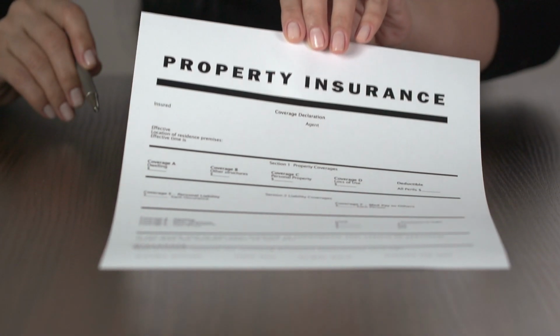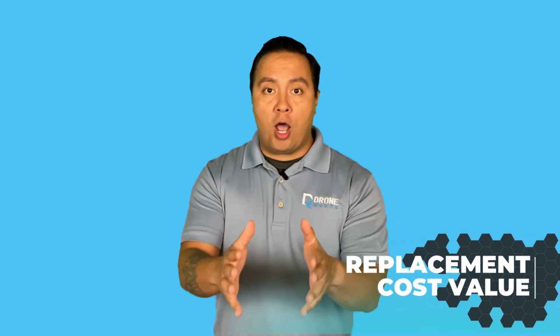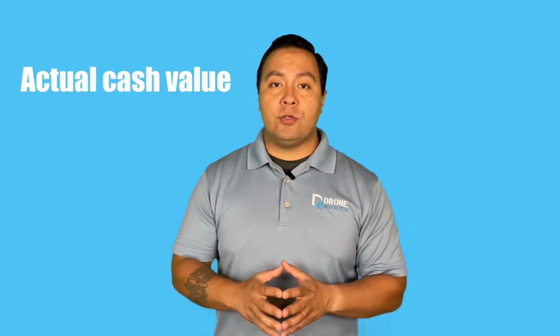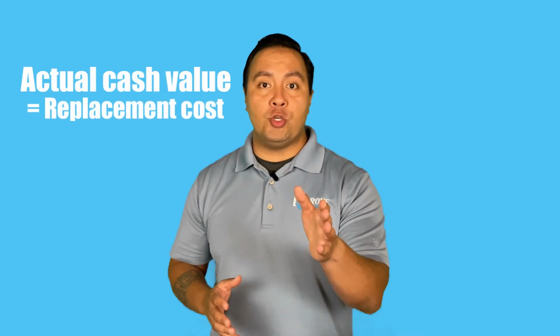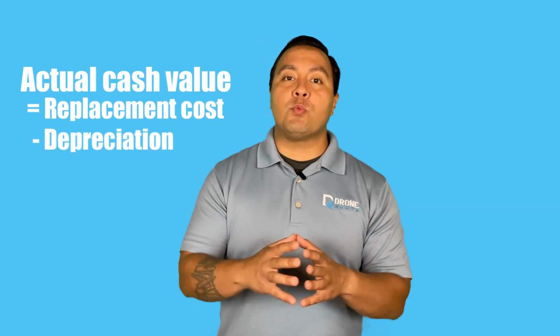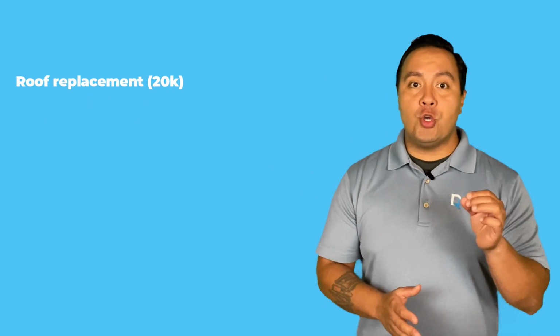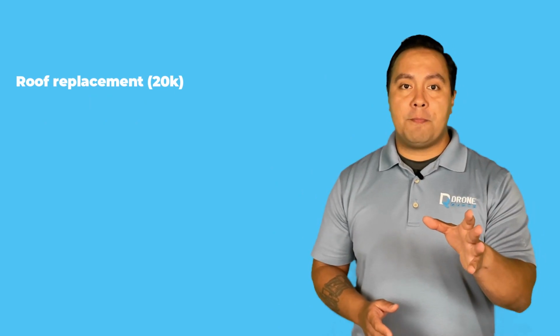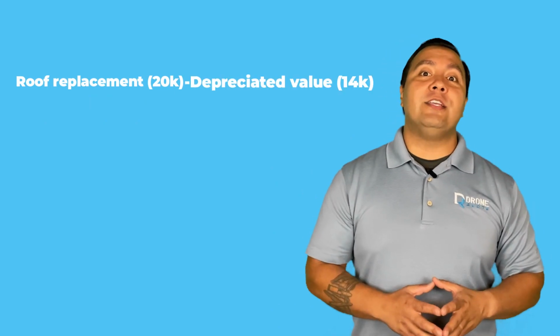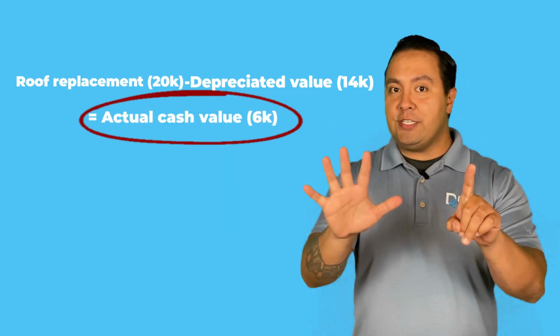There are two property insurance types when it comes to roof coverage. One is actual cash value and the other is replacement cost value. Actual cash value represents the cost of replacing your roof, considering its age and wear and tear. It's essentially the replacement cost minus depreciation. So if you have an ACV policy and your roof replacement cost is $20K, but the depreciated value is $14K, you're staring down the barrel of 6 G's.